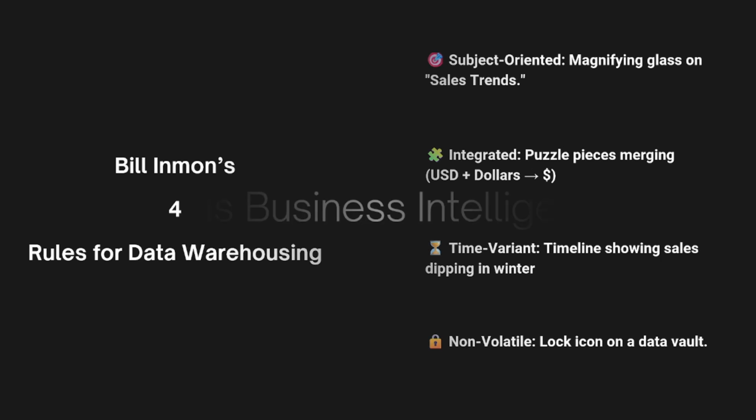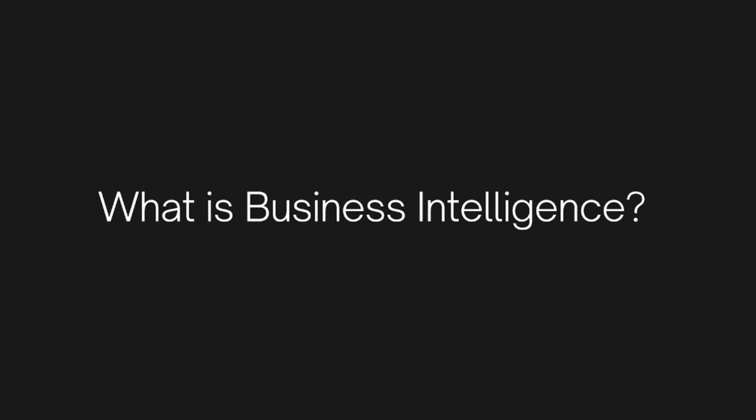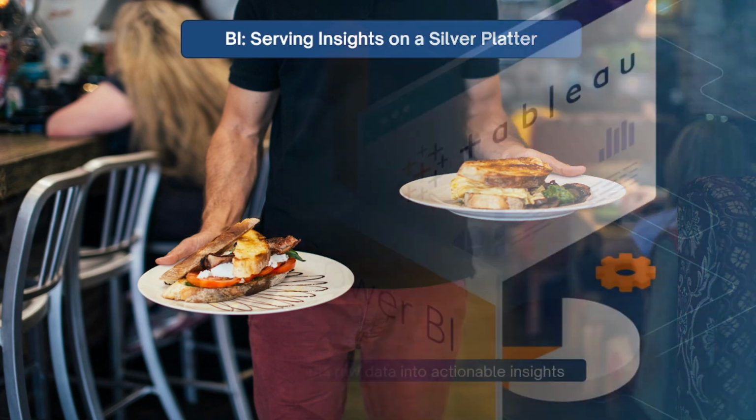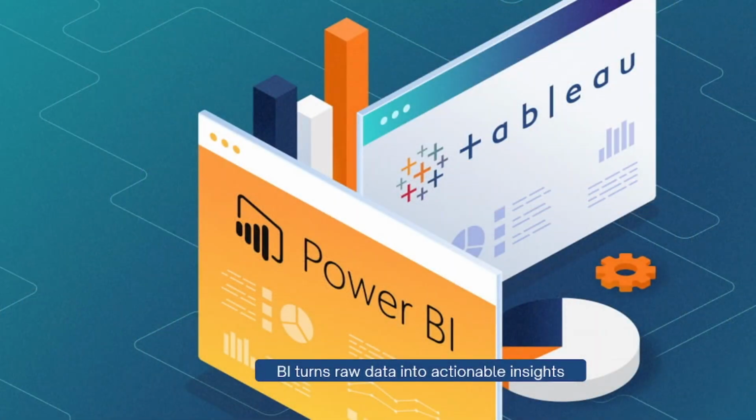Cool, right? If a data warehouse is the kitchen, BI is the waiter serving insights on a silver platter. BI tools like Tableau or Power BI turn raw data into dashboards, reports, and forecasts. Imagine your coffee shop manager seeing a spike in iced teas every summer. BI helps them predict next year's demand and stock up. It's all about actionable insights.